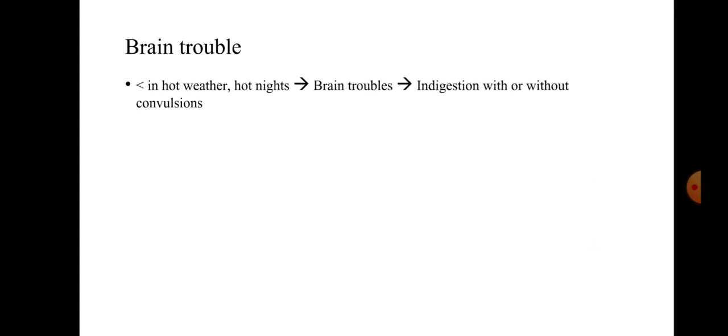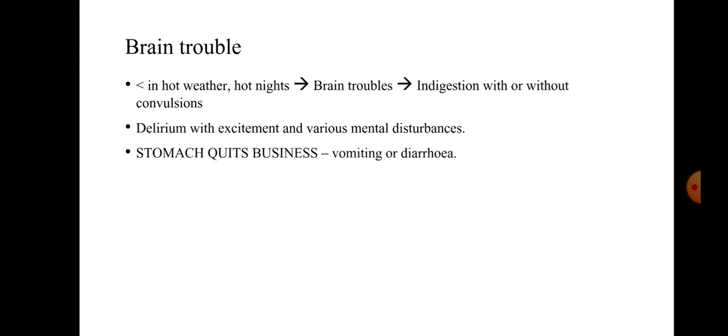It also has some brain troubles. Brain troubles occur especially in hot weather or hot nights. The brain trouble causes indigestion, with or without convulsions. Indigestion will be there, of course, but along with convulsions or without convulsions. Delirium is also present, where he is very excited and various mental disturbances will be seen. Kent says, due to brain trouble, the stomach quits its business. The main work of the stomach is digestion. If that is not there, either it will be vomited or diarrhea will occur.